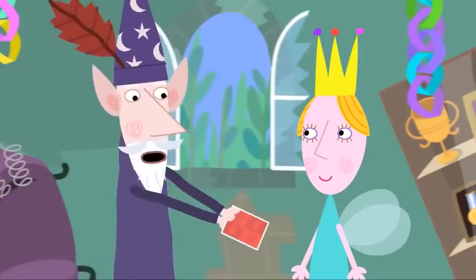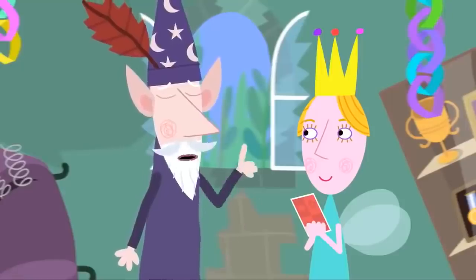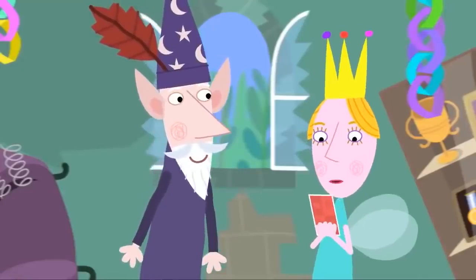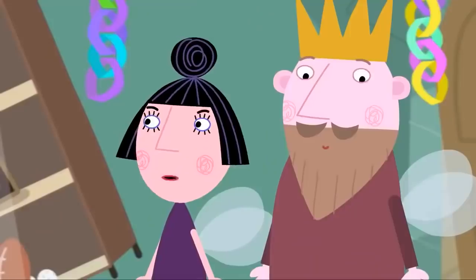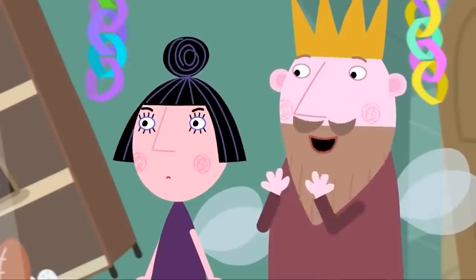Hooray! Queen Thistle, please take a card. Don't show me. What is your card? The Two of Hearts. Your card is the Two of Hearts. That's the worst trick I've ever seen. I thought it was rather good.